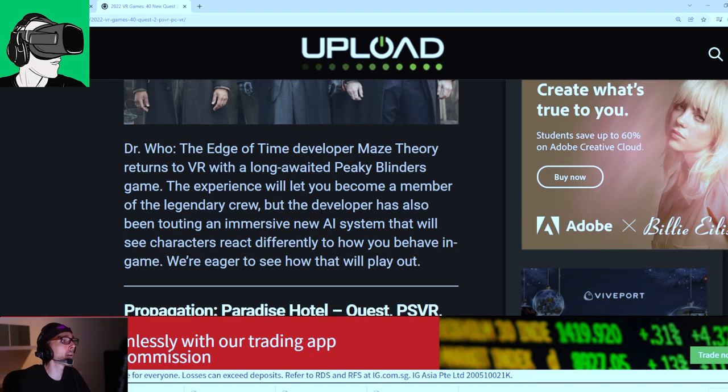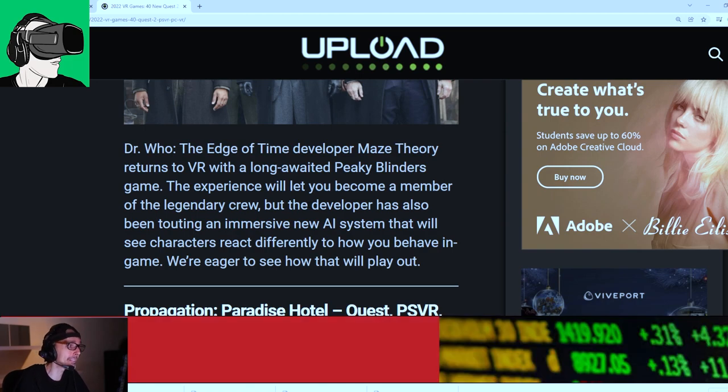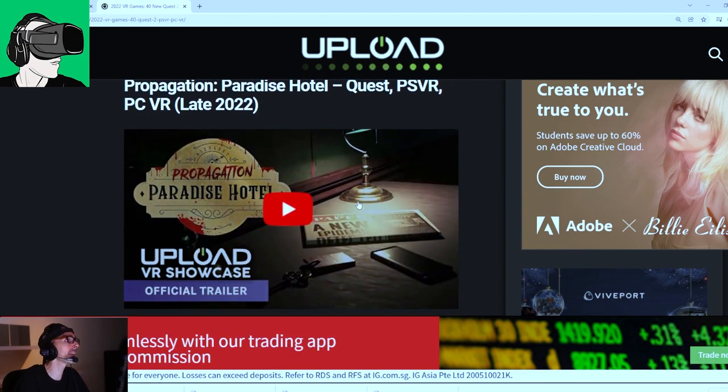Maze Theory returns to VR with a long-awaited Peaky Blinders game. The experience will let you become a member of the legendary crew, but the developer has also been touting an immersive new AI system that will see characters react differently to how you behave. AI is coming, guys. Very interesting to see how this one will do next year.